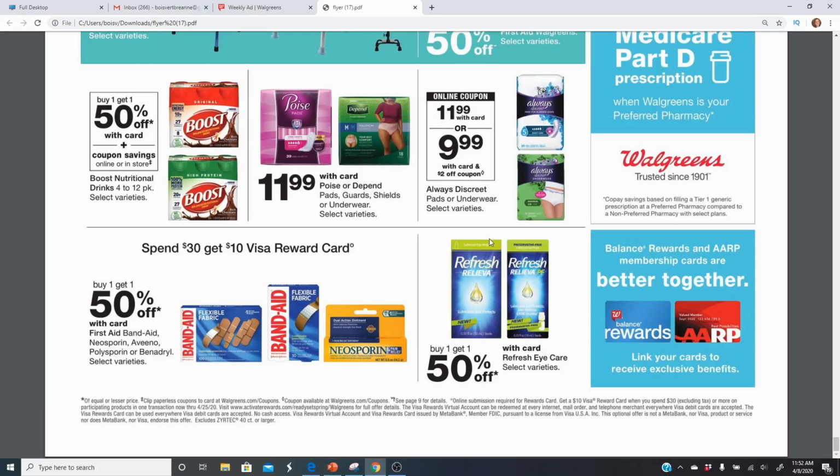Poise and Depends are $11.99 next week. Boost, buy one, get one half off. So not the best deal. If you have that 25% off your next $10 purchase, you would have gotten that coupon the current week for the Spend 25 deal that's in the Walgreens ad. There are some good savings still to be able to use that deal. So I will put that in my must-do deals video. I will have a scenario for you for that 25% off coupon.